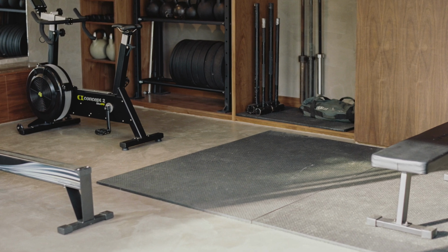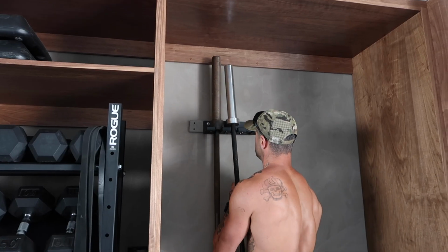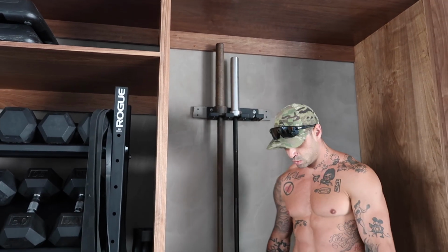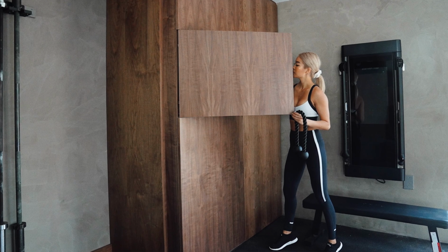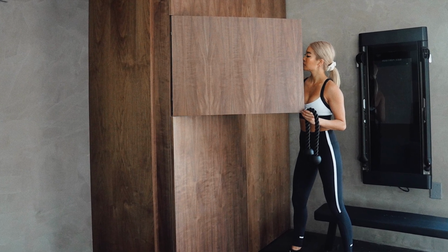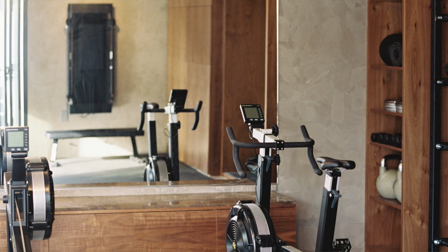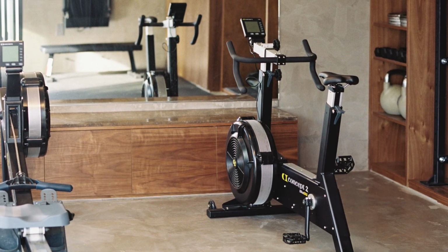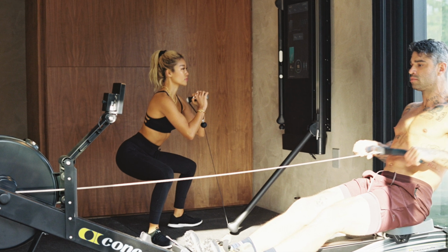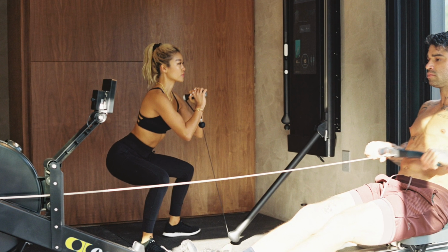It allowed for a lot of floor space, and every piece of equipment that we had in there had a place. Not only had a place, but was hidden, like stored behind a cabinet. We obviously wanted very minimal looks, a little bit grungy, which is why we kept the floors concrete and did not make them wooden floors.